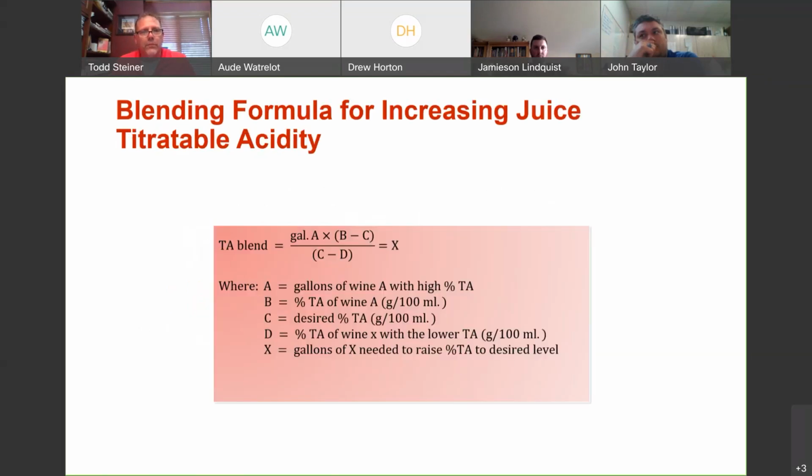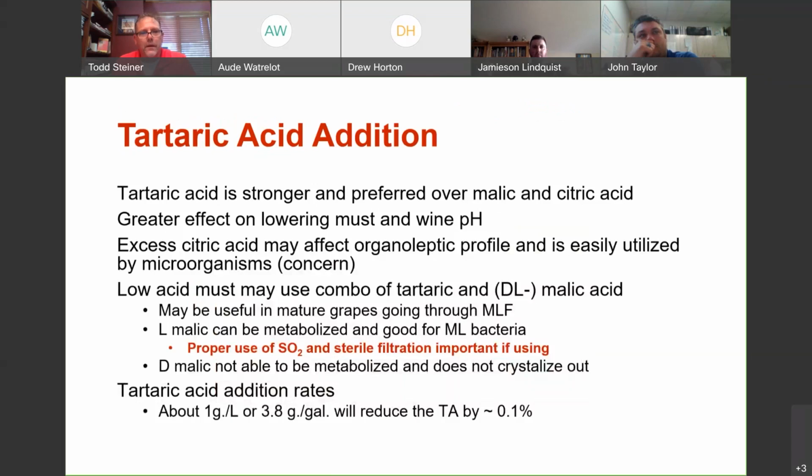This is just a blending formula for increasing juice titratable acidity. You can look through it at a more convenient time. This just states that, yes, tartaric acid is the stronger and preferred acid. We can use other acids, but we have to take into consideration that they could be microbially utilized, and it does make the use of proper SO2 and sterile filtration vitally important down the road.